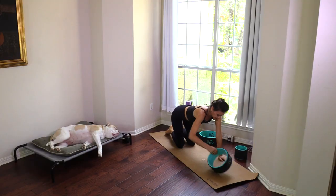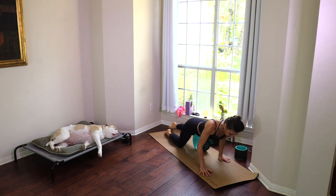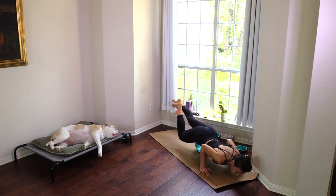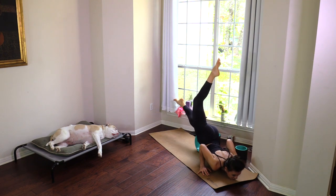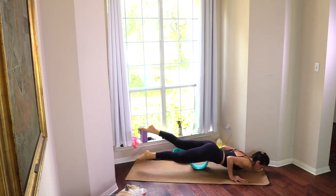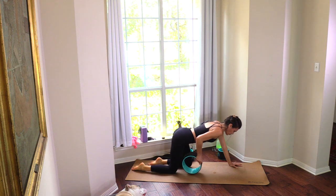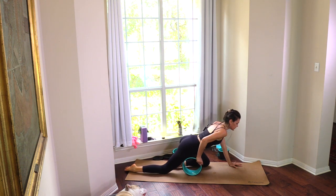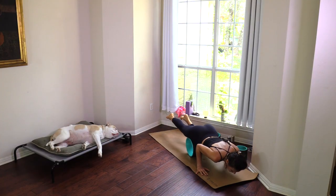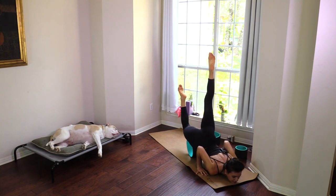All right, assisted inversion. Place the wheel, either the bigger or medium wheel, under one hip flexor. So for me, it's the left, and you take the right leg up. You can hold it or you can change a few times. So under the hip flexor, chaturanga alignment, you're gonna lean forward and take the left leg up.